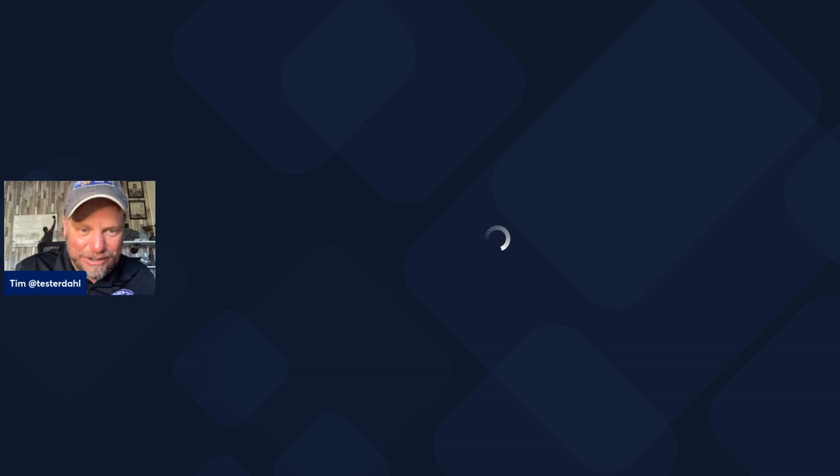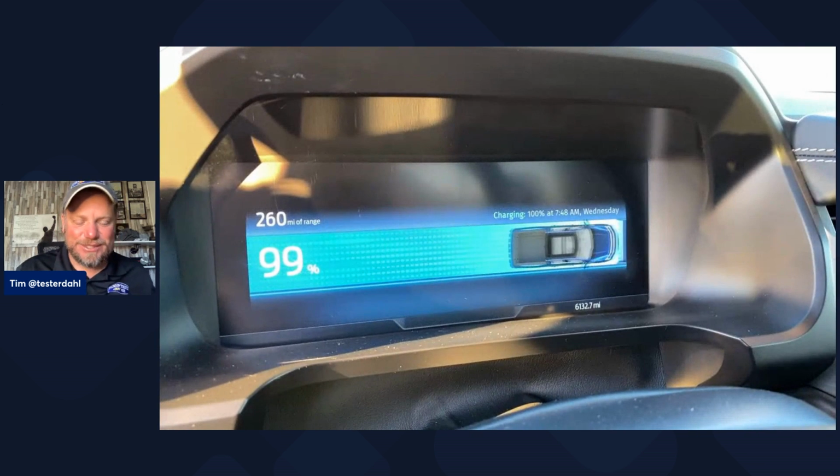Because at one point it said, there it goes right there, 260 miles at 99%. See, I wasn't lying. 260 miles, 99%. So I lost 3 miles of range by going to 100%. That's what the computer shows me.